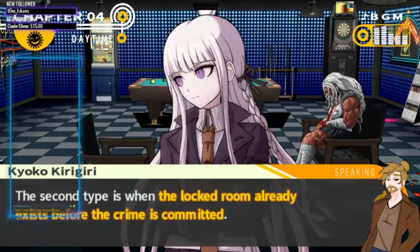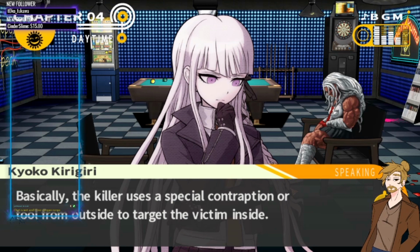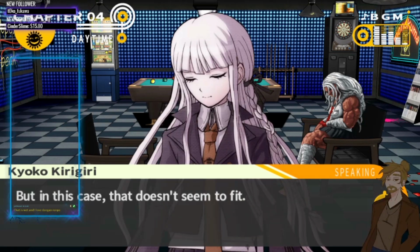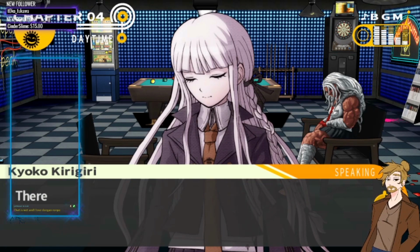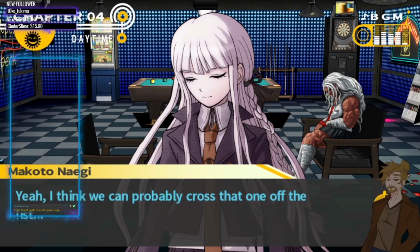Correct. The second type is when the locked room already exists before the crime is committed. Basically, the killer used a special contraption or tool from outside to target the victim inside. You push a switch and it fires a handgun. You shoot an arrow through a gap of the door, something like that. But in this case, that doesn't seem to fit. There are no guns or arrows in the school. What do you mean, no guns? There's a freaking Gatling gun on the second floor going into the pool! And the door doesn't have any gap that would allow it. Oh, there's that logic. I can probably cross off that one.